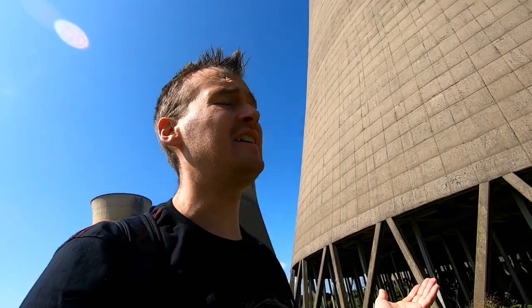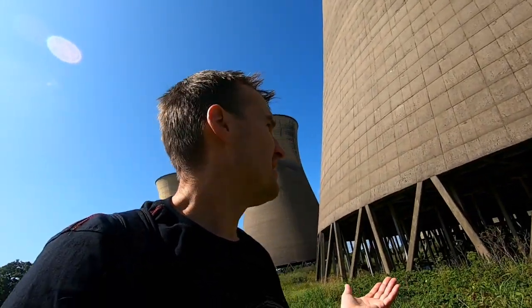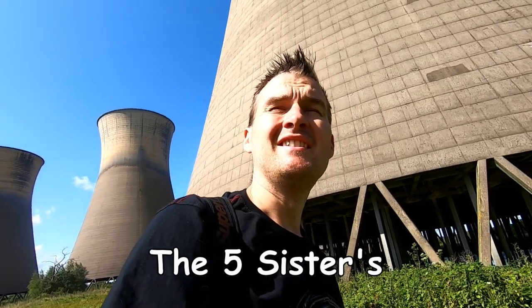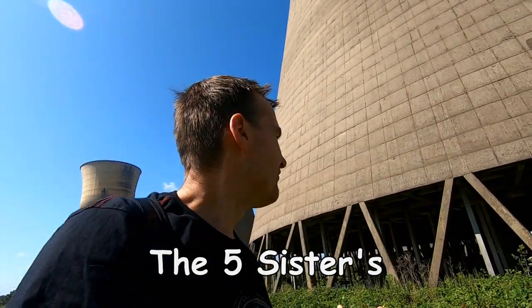So Willington Power Station consists of 5 cooling towers. That's what remains on this site, and it is in Derbyshire. It was commissioned in 1957 and decommissioned in 1999. Now the site is totally demolished aside from the 5 cooling towers, also known as the 5 ladies, and they're still standing. There's a lot of debate and plans about what might happen to them, what might not happen to them, but for now they're still standing. So let's have a look around inside, come on.